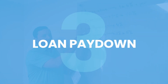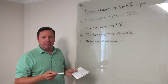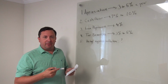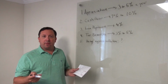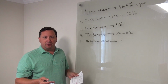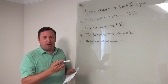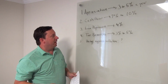The loan paydown, I love this one too. This is your resident every month paying down a house you don't live in. Every month on your 30-year mortgage, your resident pays the rent and your mortgage goes down. That's equity you have in the home, and that is an additional return. So in your first year, let's say you're out of pocket $30,000 and your mortgage went down $800 through your mortgage payment. You don't feel it, but it's there. With the appreciation, when you go to sell your property, you feel number 1, you feel number 3, but number 2 is the ongoing one you feel every month.